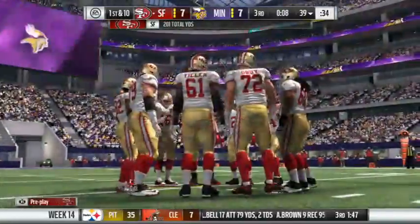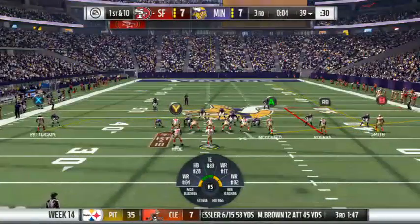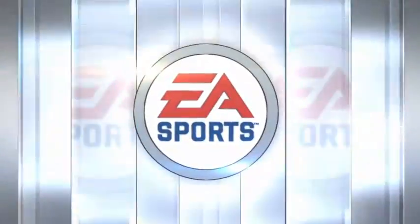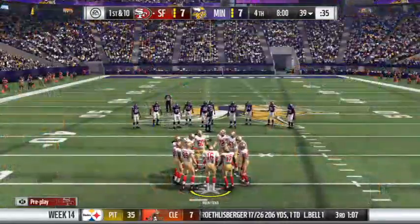I don't know if I agree with that. I guess they don't care if I agree with that. But, boy, you have to be surprised by that, right? I definitely was surprised that they decided to go for it in this situation. But they... Back now at beautiful new U.S. Bank Stadium. All even as we get ready to start the 4th.